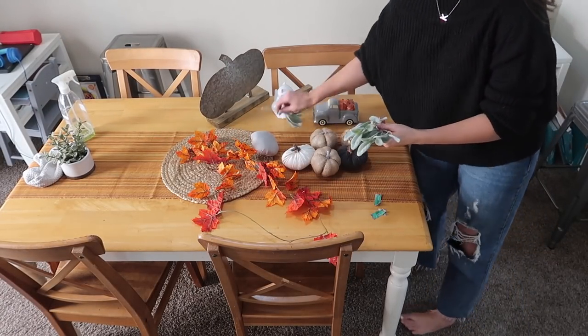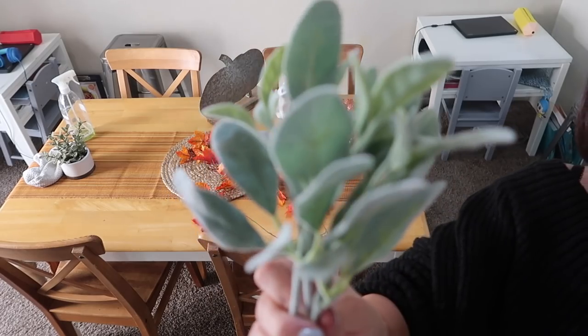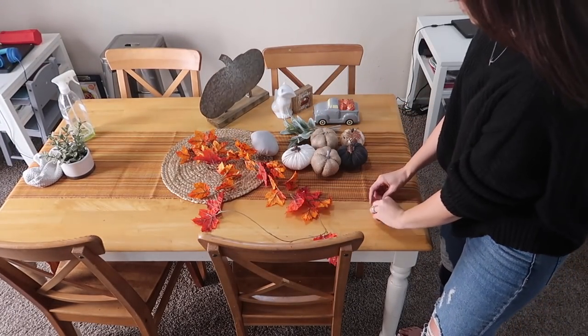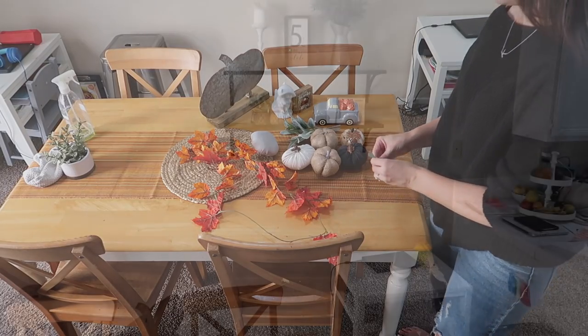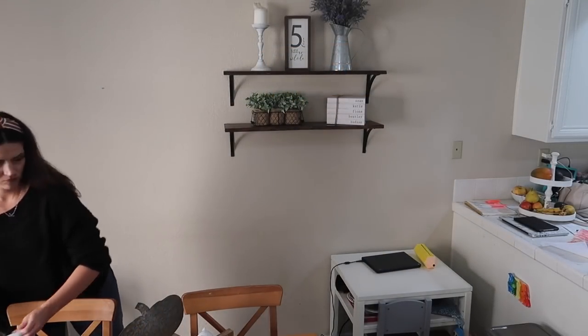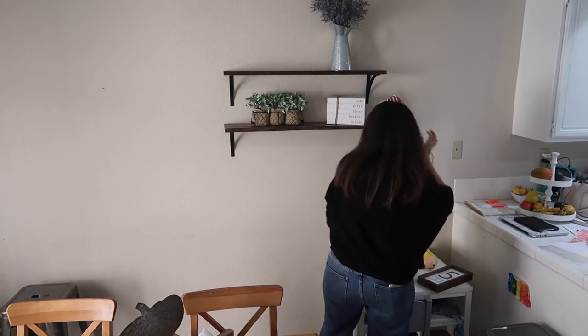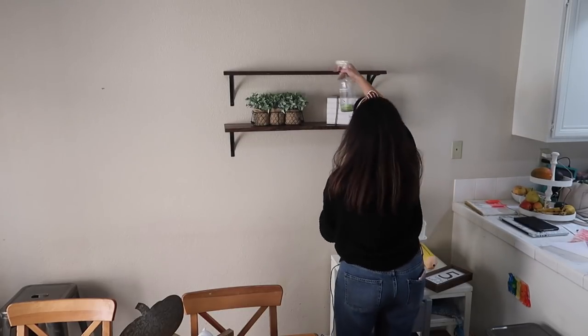So now I'm just heading over to my shelves and I'm pulling all of the little decorations that I have left over. I didn't really have a plan for this area, but it's funny because I binge watched some fall decorate and clean videos with me before I filmed this.